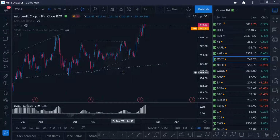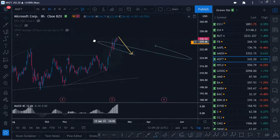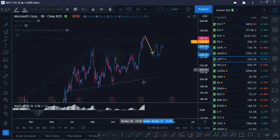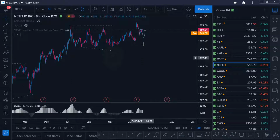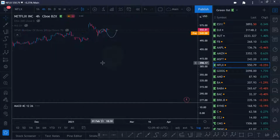Microsoft, nothing in it for me yet. I still think downside, but we need to see that price action that gives us an opportunity to get into the trade. There's no use getting into this short trade here, just going in blind, not knowing where this is going to top out. You want to wait for the turn, wait for something that says we are heading lower from here. Netflix, similar scenario, although we may be getting a little bit of that choppy corrective price action that we're looking for.